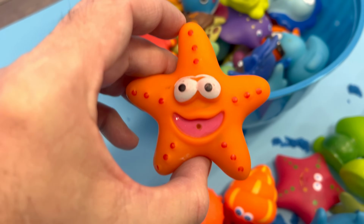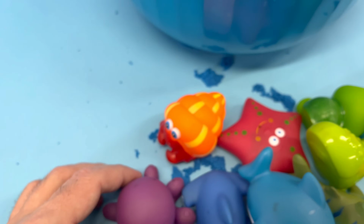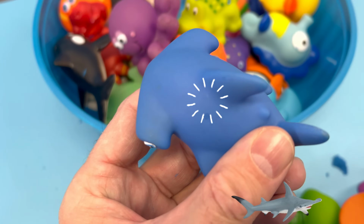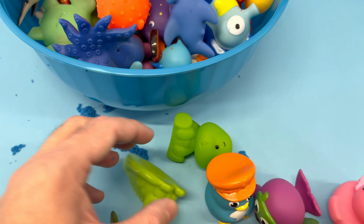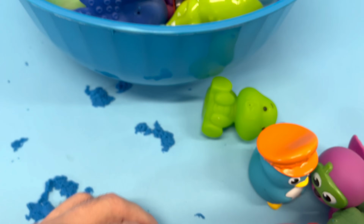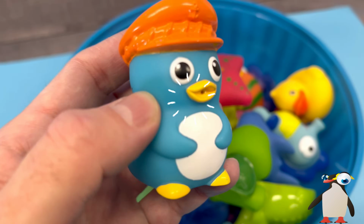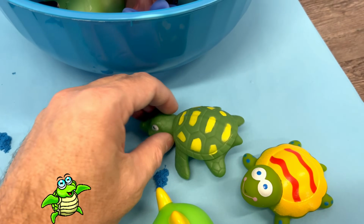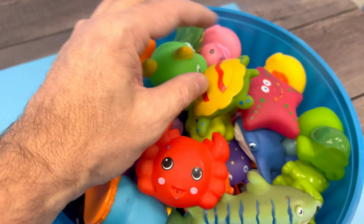alligator, starfish, orca, blowfish, it's orange, purple octopus, hermit crab, hammerhead shark, shark, red starfish, green crocodile, tiger shark, it's a green turtle, penguin with an orange hat, seal, pink duck, red crab, green turtle, fish, wow, it's a turtle.